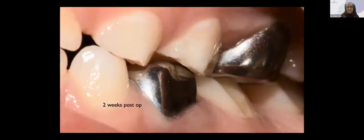They're the best. This is that child back 2 weeks later. See that beautiful, beautiful occlusion. And so we have multiple uses for our RevaStar in our practices.